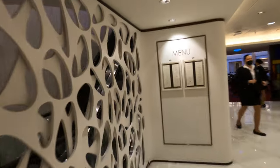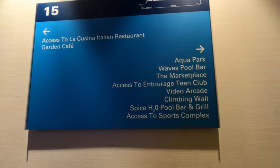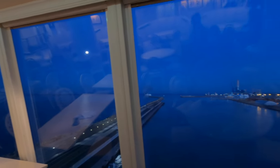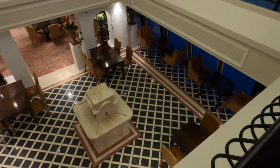So this is Taste. It's the morning. It's the main dining room. This is the dining room you can see from the upper floors when you look down with the chandelier. Garden View Cafe has a view. We're in port right now. It's a really industrial port, so it's not much of a view. And downstairs from the Garden View is La Cucina, which is an Italian restaurant and very good.